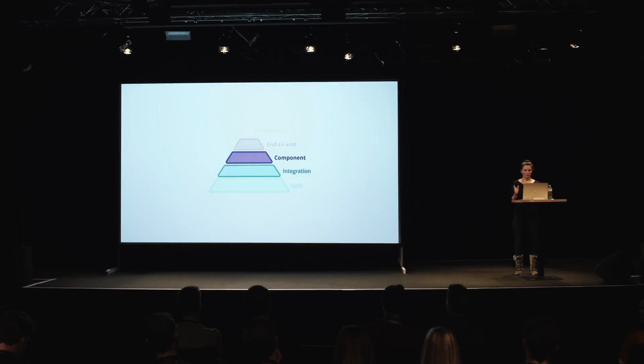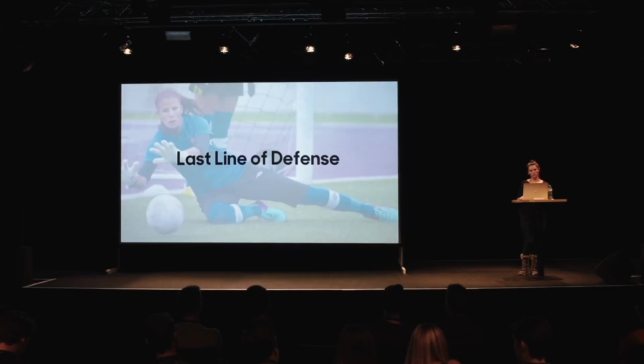Okay, great. So that was component and integration level testing. Now I'm going to move on to end-to-end testing. And before I jump into the tools and how to write these kinds of tests, I want to talk a little bit about end-to-end testing philosophy, which is that I like to view it as really the absolute last line of defense.